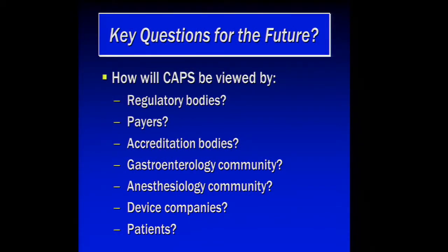We don't know whether this is going to be disruptive, in part because you don't know how the marketplace is going to receive it. But there are just all kinds of questions relating to how the technology is going to be viewed. The regulatory bodies have sort of already weighed in, but there are other countries yet to come. The payers have to respond to this. The accreditation bodies have to respond to this. And they're very keen on scrutinizing sedation practice in the U.S.